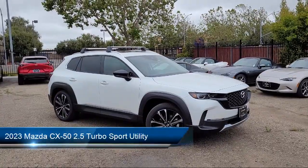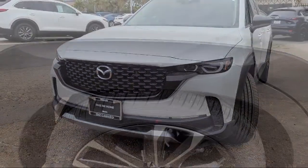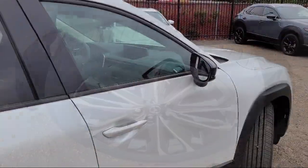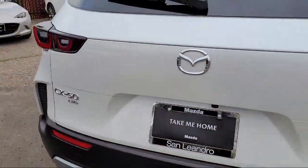It comes equipped with rain-sensitive windshield wipers, heated front seats, auto high-beam headlamp control, leather steering wheel with auto tilt-away, roof rack, keyless entry, rear view camera, HomeLink, speed sensing steering, rear spoiler.